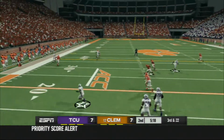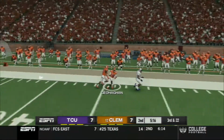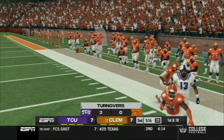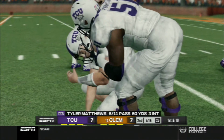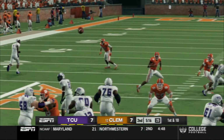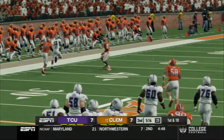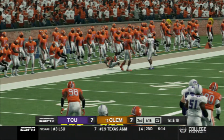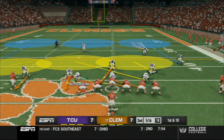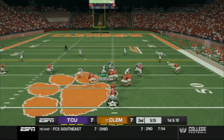And here's Matthews. Time to throw. He's going to throw it down the field, and he gets picked off by Clemson again. 3 interceptions in this first half. I don't know what's going on with him, but he is struggling. The receiver was open, and he burned the corner, but the safety was there to get the pick. And that was nice playmaking ability. Nice effort there by the defender.